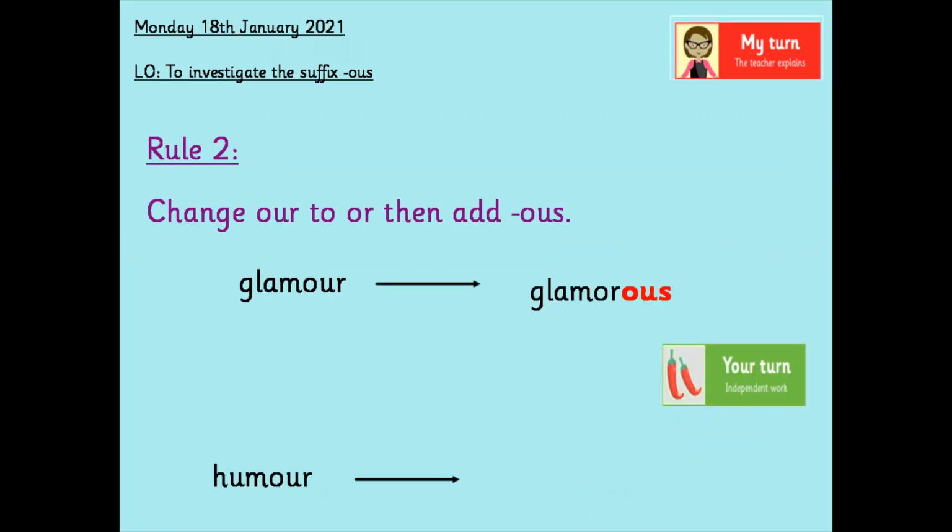Right, let's have a look at rule 2. So this says that you change our to or, then add ous. Let's look at how that works in practice. So the word is glamour. Remember, that's a noun and we want to change it into an adjective by adding ous. So the word glamour ends in our. So the rule says that we have to change the letters our to an or, and then we add ous.